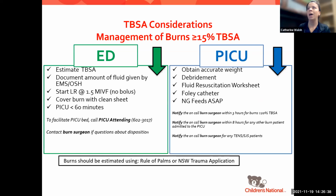So management guidelines of a patient greater than 15%. When do you start your fluid resuscitation? What do you do? Patients are often sitting in the ER. So in the ER, we do a rough estimate of our total body surface area. We pay attention and get a history of how much fluid was given by EMS or the outside hospital. And we want to start lactated ringers at 1.5 times maintenance fluids. We cover the burns and we try to get them to the ICU with a goal of less than 60 minutes.